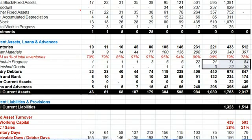So watch out for these numbers. These are important numbers in the case of Opto Circuits, and in the case of other companies as well. If you see a sharp rise in work in progress inventories and finished goods inventories, know for sure that the company is anticipating a slowdown in demand for its products in the future. That's the reason there are unsold inventories lying, or, for example, people are not really buying stuff which the company has produced, and that's the reason there are unsold inventories lying in the godowns.